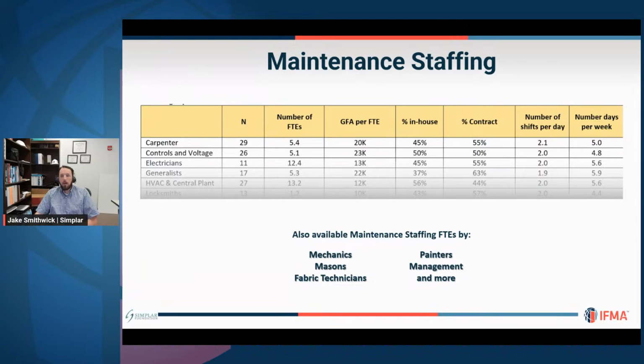So for example, we have carpenters, controls and low voltage staff, electricians, generalists, HVAC, and locksmiths, right? And we also have mechanics, masons, fabric technicians, painters, management staff, administrative. So we provide a bunch of detail about different staff requirements. We have the average number of people performing these job functions. On average, the facility has 5.4 carpenters.